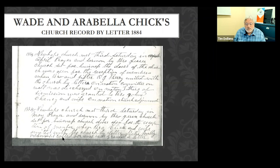So this is actually 1884. This is the church where that cemetery was. They were buried at New Hope. They met in 1884 and accepted Wade and Arabella's letter of membership in the church. So look for those records. A lot of those are at the State Historic Society, where they were microfilmed during the bicentennial.